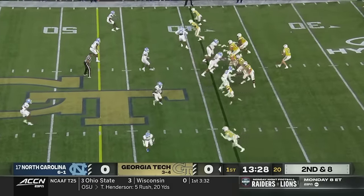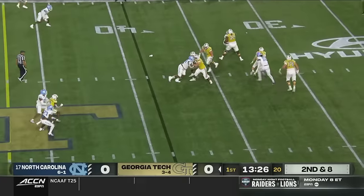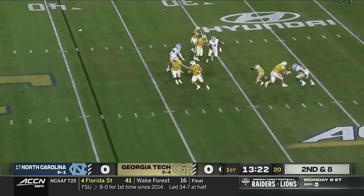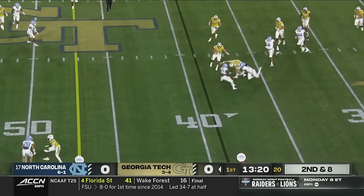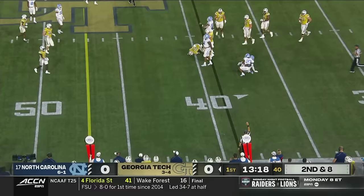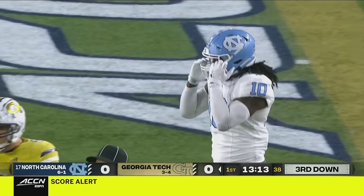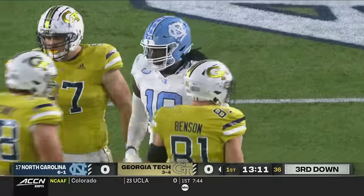Little tempo against the Tar Heels. King in trouble. Des Evans almost got him. Now he reroutes, shakes another guy, keeps his feet, and he will get to the 39, which was the line of scrimmage. Haynes King was dead to rights three times, Tim. You're the quarterback. You tell me how you have that many lives.